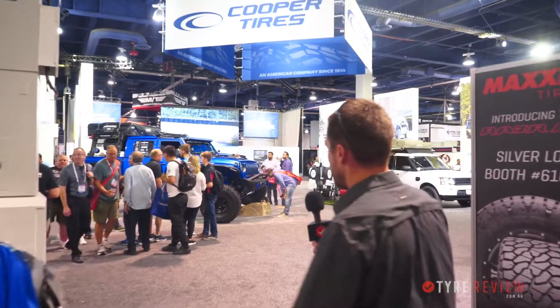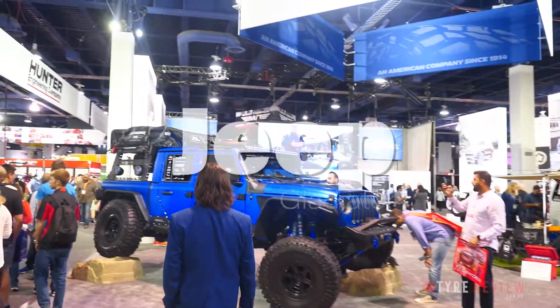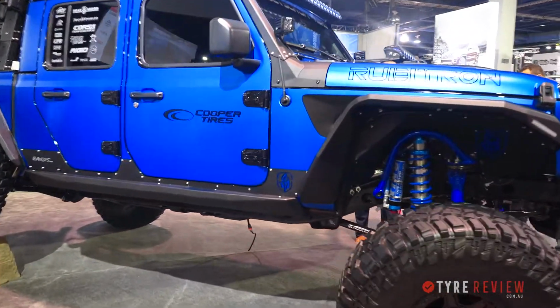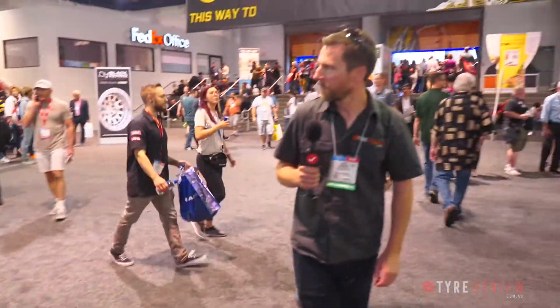Usually at SEMA every year there's a car of the show, it seems like everyone has to have one, and I think the Jeep Gladiator is this year's car. It came out halfway through this last year, and there's quite a lot of them here, so we'll see how many we can spot. I expect you guys to keep count. So, let's keep going this way.